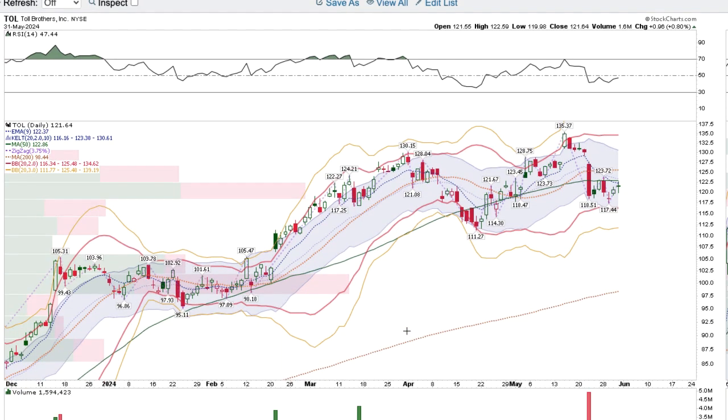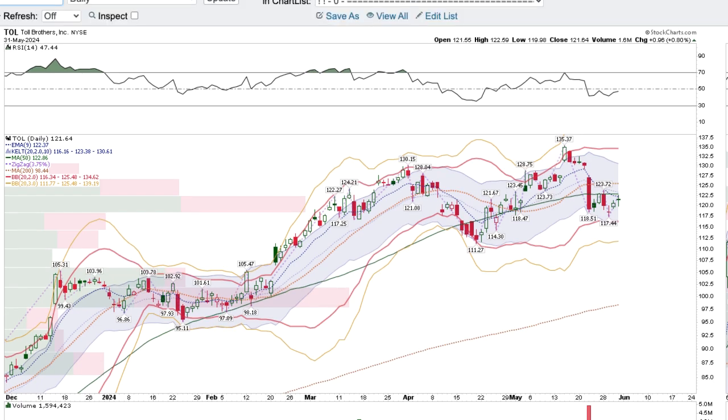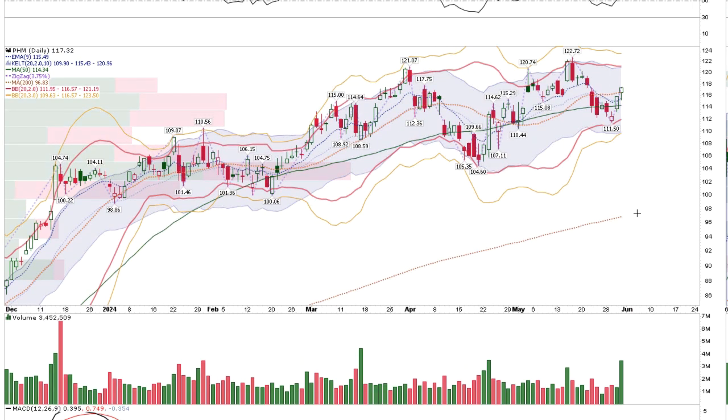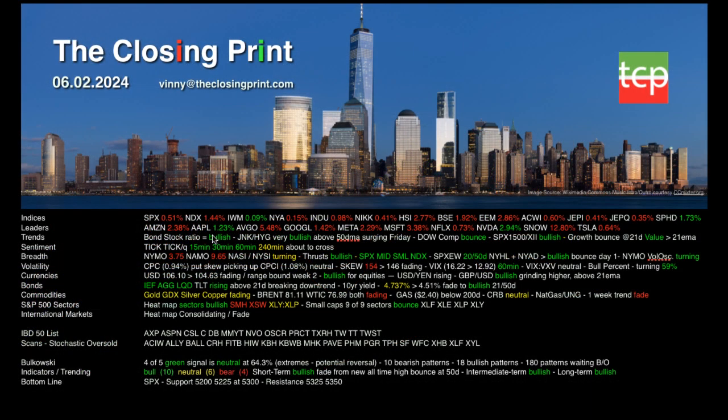last week. Toll Brothers, some better than others. Pulte Homes with a nice reversal back above the 50-day moving average. Stochastics and MACD again here, oversold, turning, volume well above average on Friday, indicating we could see a retest of the highs in this consumer discretionary builders segment in the markets.